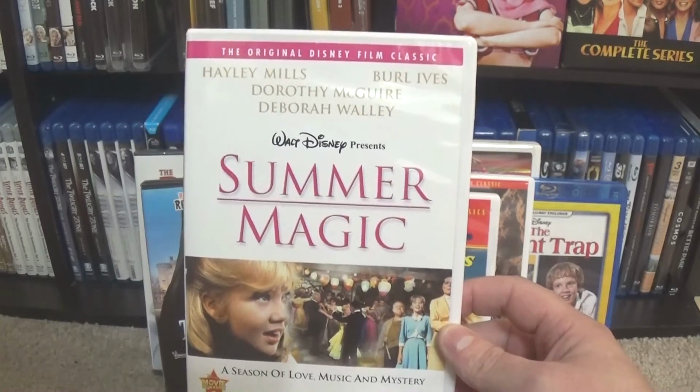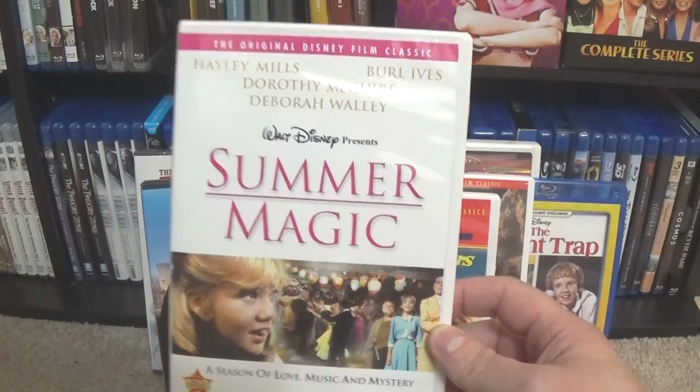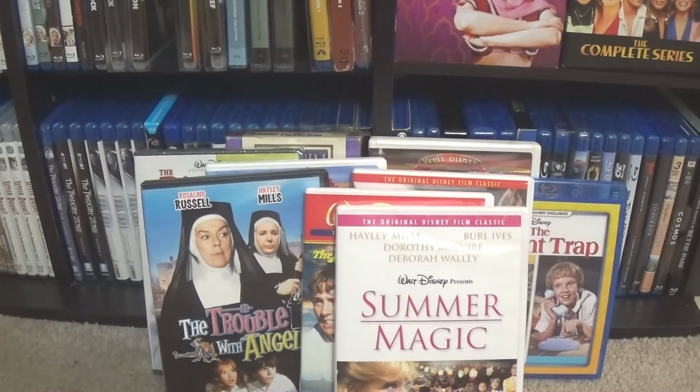Burl Ives is amazing in it, and so is Hayley Mills. So really good movie that survives on its supporting cast. Even though its premise is very familiar, the entire thing just really works. It clicks and is a fun movie with a good sense of humor and a decent number of classic, very Disney feeling musical numbers.